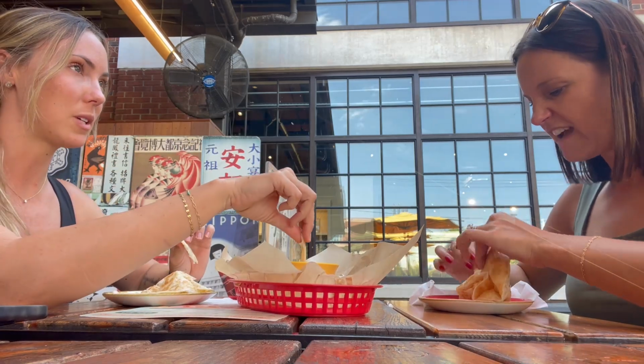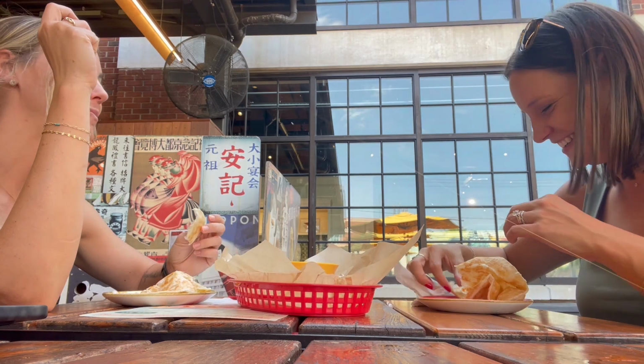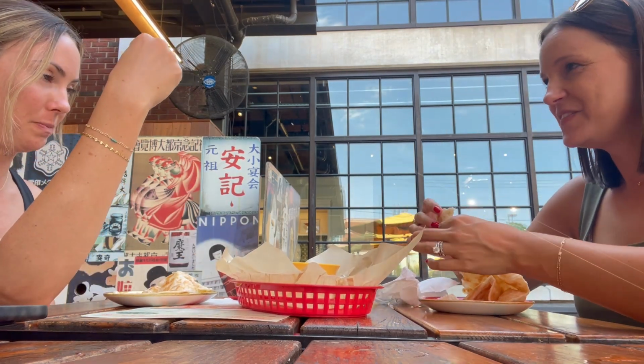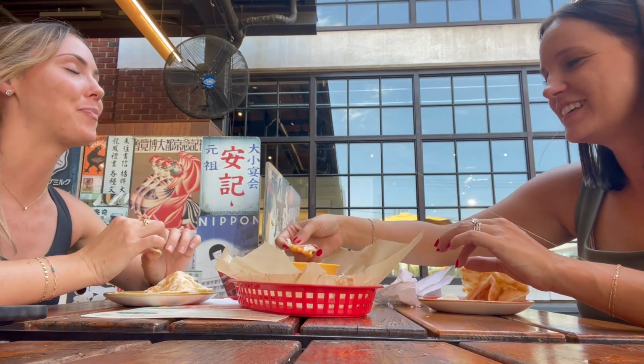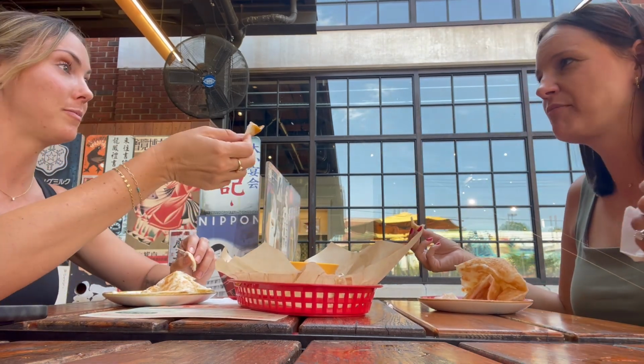Here we are sharing the most delicious appetizer ever. This is the Roti bread from Hawker's. I don't even know what this stuff is, but guys, this sauce could be put on everything, and it should be put on everything. It's so good.